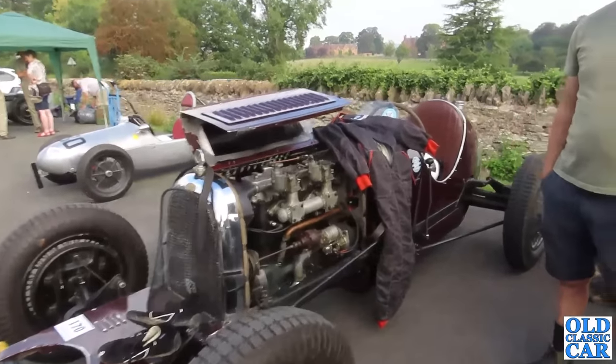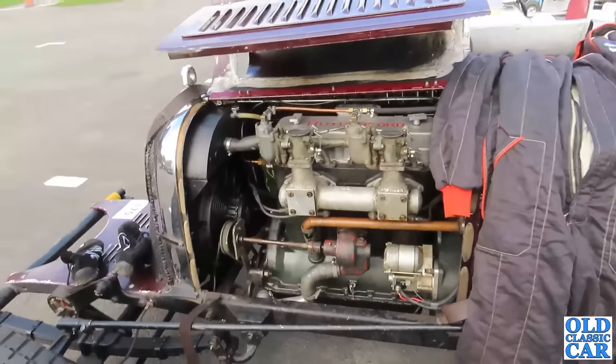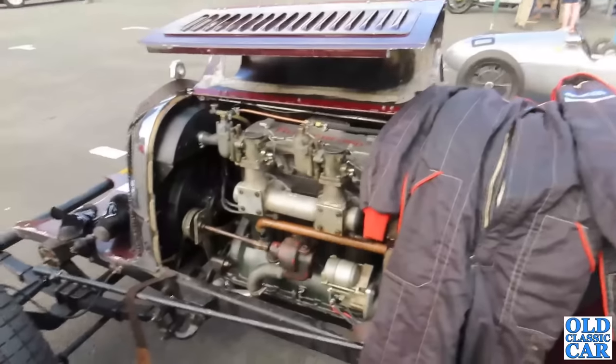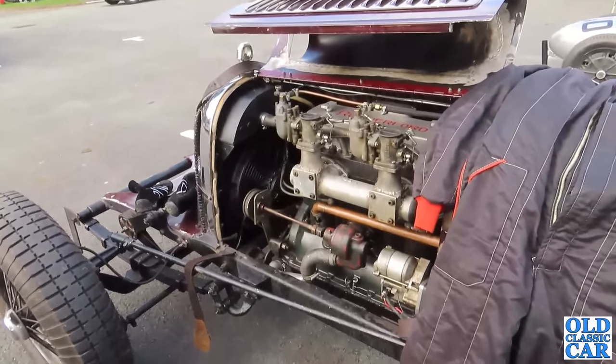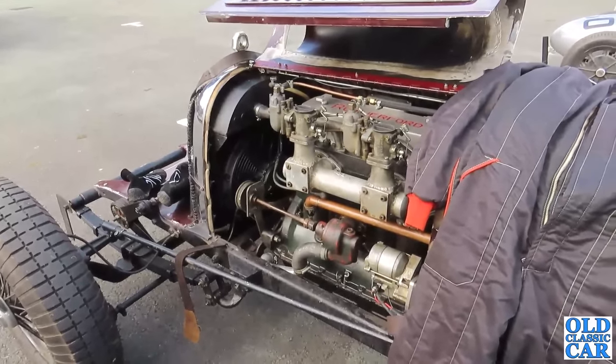Right, this lovely Ford, and we've tracked down the owner of this magnificent Ford just while I was having a look under the bonnet here. So, could you just tell us a little bit about what this engine is? So it's a Ford under there somewhere. This is originally a Ford Model A, Ford Model A bottom end. And it's got a Rutherford racing head on it from the mid-30s.